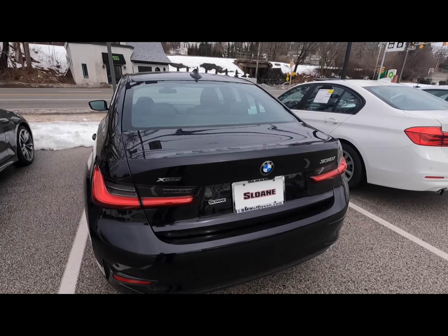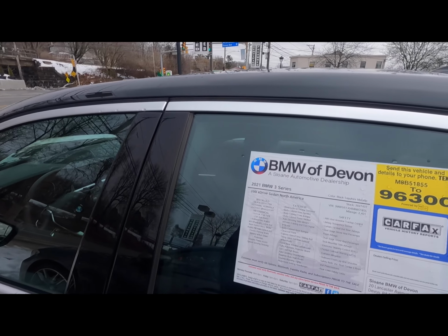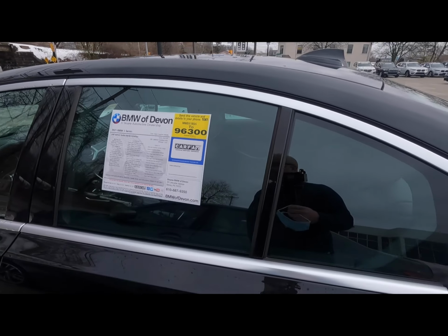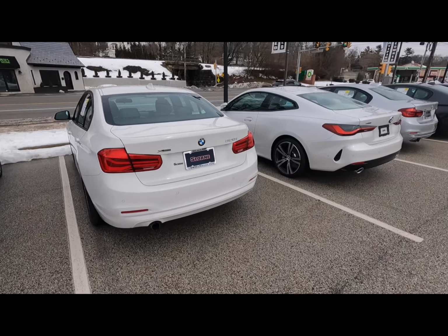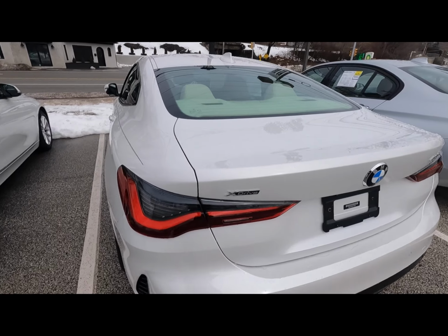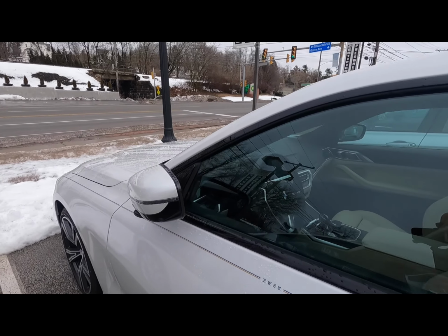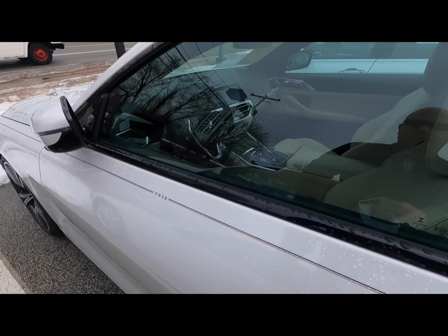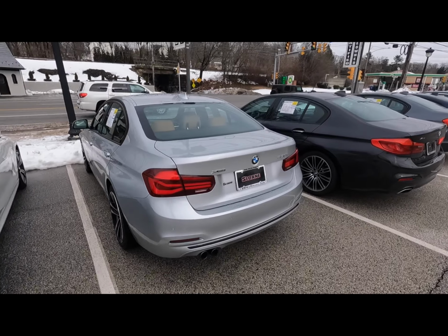Here's a 330 xDrive. Black, looks like black on black. It's a 21. There's your information on this car. A white one. All right, 320. Here's a coupe. A 430 xDrive, white with a beige interior. And again, don't see the information. Somebody really wanted some fun and had some fun with their initials on this car. Pretty cool. And now it's sitting here for sale used.